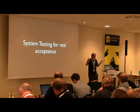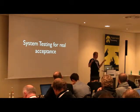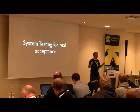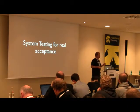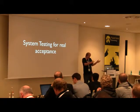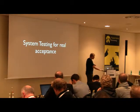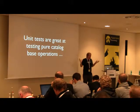So what is system testing? System testing is about running the code that you've written on real machines and making sure the expected result actually occurs. This is not unit tests. Unit tests are just testing, for example, with rspec-puppet, all it's testing is if the catalog's right, which is fine in most cases, yeah? Most cases, right?